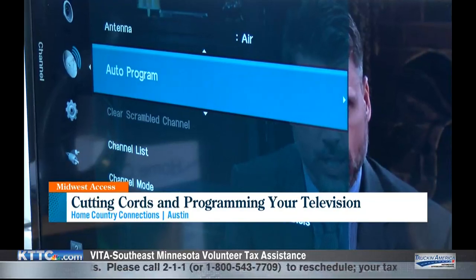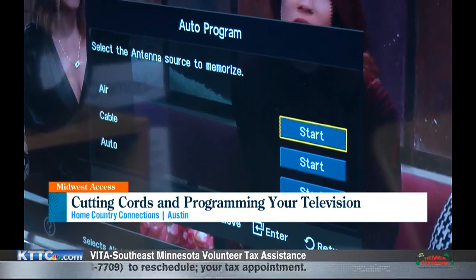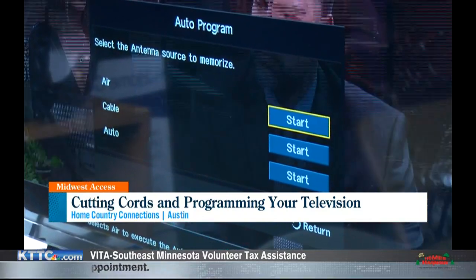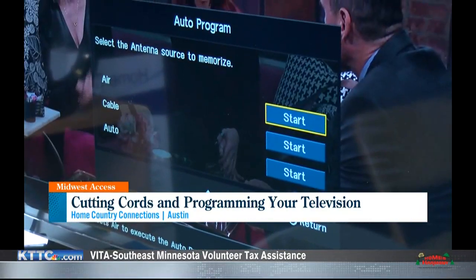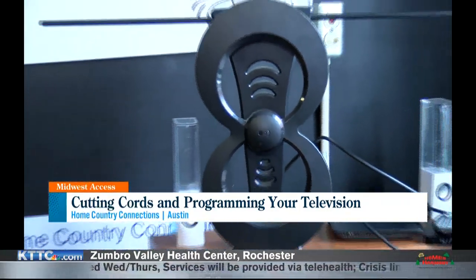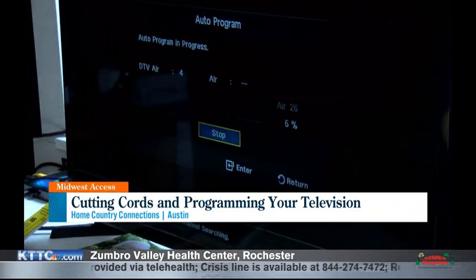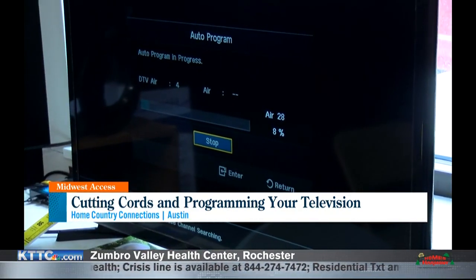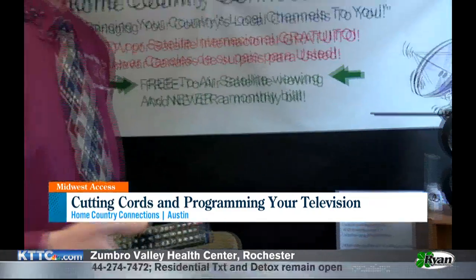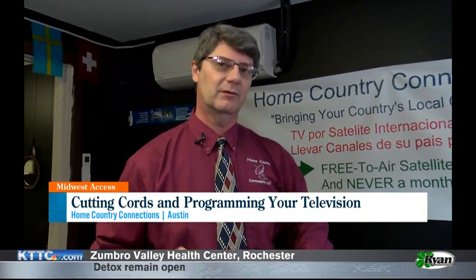So I'm going to do that. I hit the OK button, and then it'll say air, cable, or auto. You can go to auto, but it's going to run through both air and cable. And if you don't have cable hooked up, then you're just waiting while it's doing that. So we just have an antenna hooked up here. So I'm just going to hit the air and the start button, and it's going to go through. You may have to scan 2 or 3 times to pick up all channels. And again, it may not pick up all channels depending on the position of the antenna. You may have to adjust it.